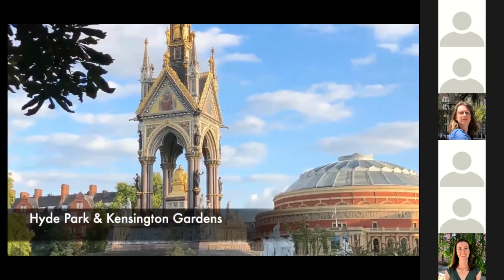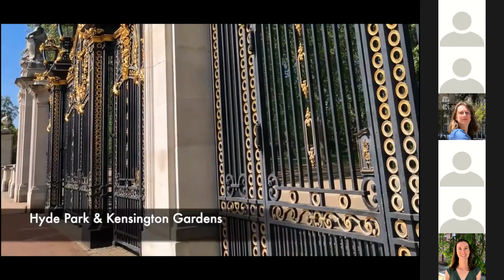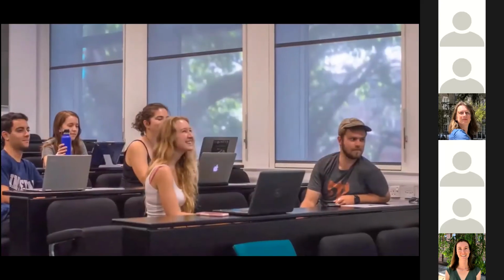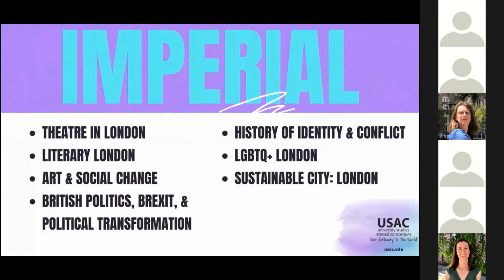Also, 2 of the city's 8 royal parks make up your new backyard: Hyde Park and Kensington Gardens. The academic program at Imperial is unified under the theme of arts and social change. Students enroll in 1 or 2 of the following courses: Theatre in London, Literary London, Art and Social Change, British Politics, Brexit and Political Transformation, History of Identity and Conflict, LGBTQ+ London, and Sustainable City London.